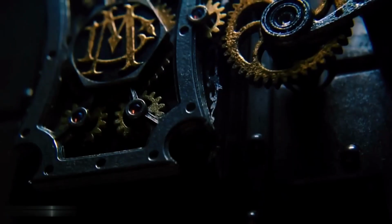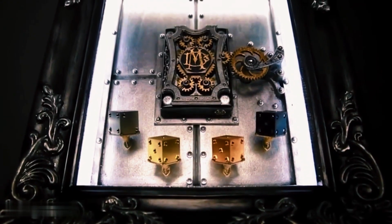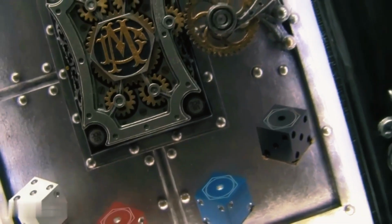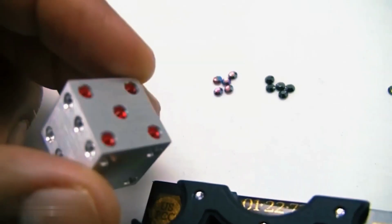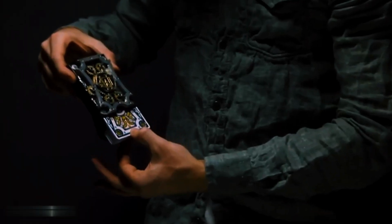Not only does it set the gears in motion, but it also illuminates them with cool LED lighting. You have the freedom to turn the lighting on and off as desired. Some of these dice even feature exquisite Swarovski crystal decorations. Now, let's embark on a thrilling game and experience the magic for ourselves.